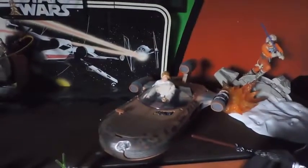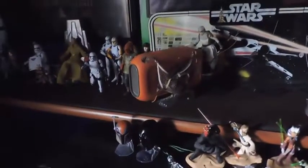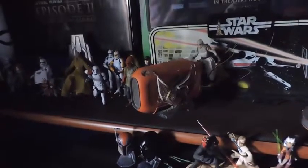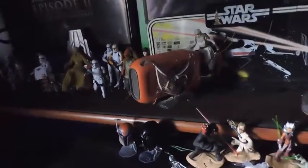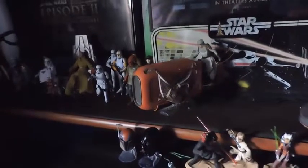For the Black Series, I did pick up on eBay the two vehicles that came out last year for Force Friday 2 for the Last Jedi stuff: the Luke Skywalker Speeder and the Rey Speeder. And I did not pay the full $60 for them, I'll tell you that right now. I think I paid like $25 to $40, somewhere in that range. So I got awesome deals for these.